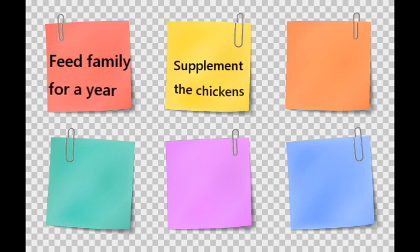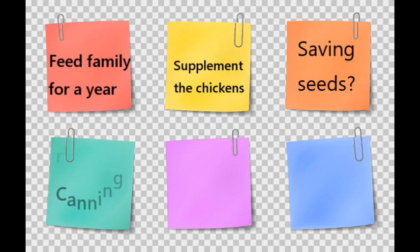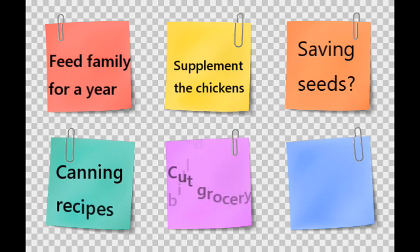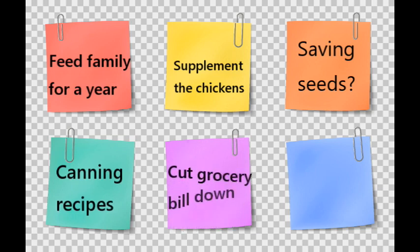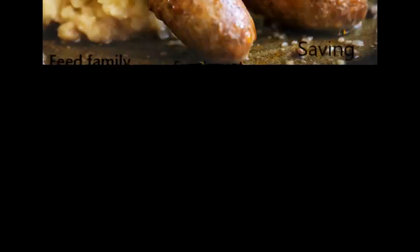And then I've debated the benefits of saving seeds versus purchasing seeds. I'm not 100% sure what I'm going to do yet with that, but that's part of it. And then I'm going to try various canning recipes to make for good, flavorful food year-round, and hopefully cut down on some of the grocery budget. And then pollen for bees will be where berries and fruit trees and those sorts of things come into play. So those were all of my goals with my garden. Ultimately, I would love to have all of those goals met. I'm not planning on that for this year, but eventually.